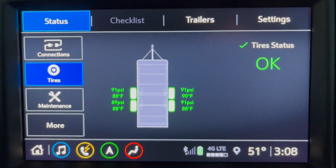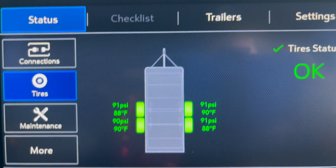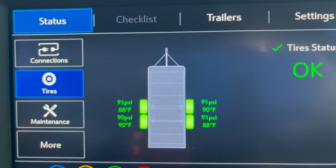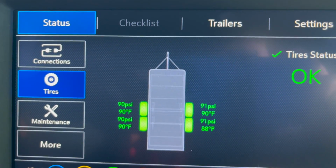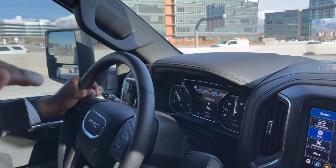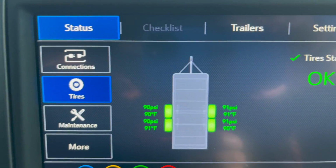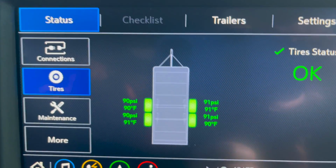So here's a quick look at the tire pressure monitoring for the trailer. Almost all the tires are running about the same PSI. I filled these up early this morning. It was really cold outside, and I put them at 80 PSI. They were around 73, 74 consistently all the way around. And if you look at the temperature, I read those temperatures as the tires are getting an even wear on the road, or they're all contributing to a lot of the weight on the trailer, with the exception of maybe one tire.